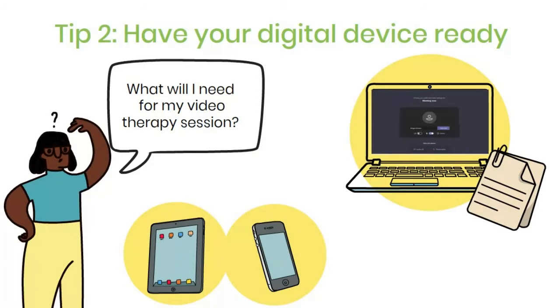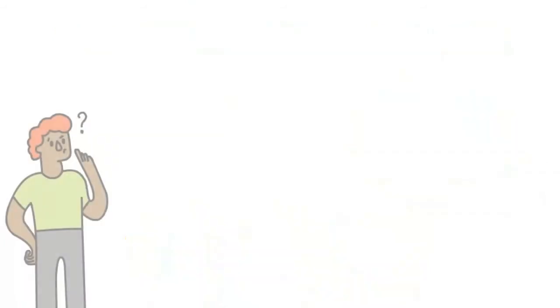If you are using a tablet or smartphone, you may want to prop it up against something or use a tripod if you have access to one. Please ensure you have good internet connection and signal. We suggest you have a phone ready to use as a backup communication device in case there are difficulties with your internet connection. If you're experiencing technical difficulties, please contact your therapist so that they are aware and you can come up with a backup plan.